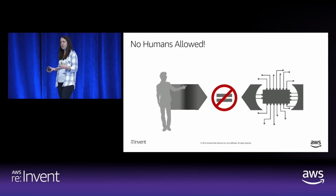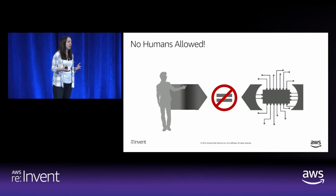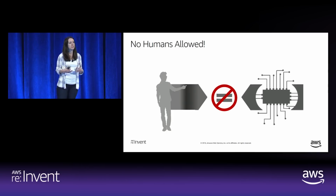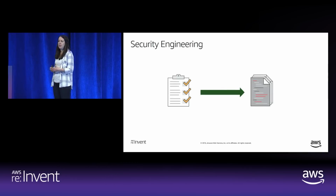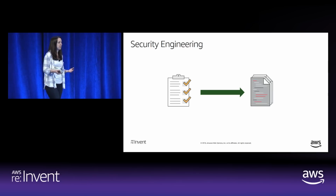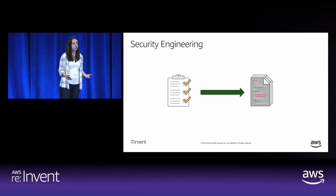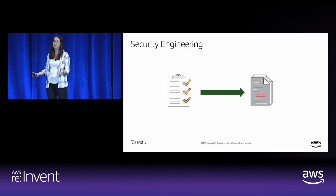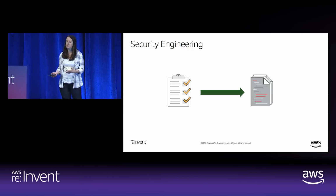If you've been to an AWS security presentation before, you've probably heard us talk about getting the humans away from the data. The further away your humans are from the data, the better, because you make your processes more automated, more repeatable, et cetera. But traditional security engineering is a very manual process. It's a lot of spreadsheets. It's a lot of policy documents. It's not a lot of automation. And when you have very manual processes to enforce and verify your security, it makes it almost impossible to keep your humans away from your data, because they have to be in there touching your production systems to verify the controls you put in place.